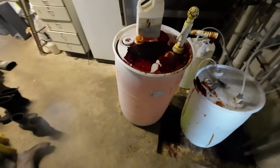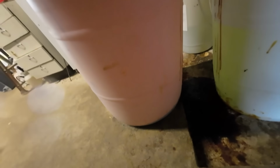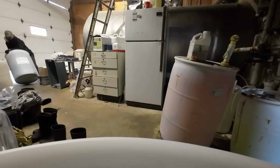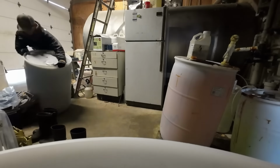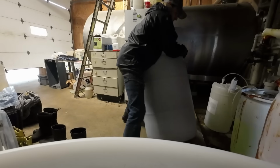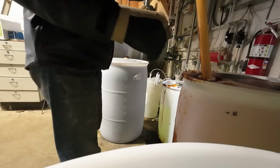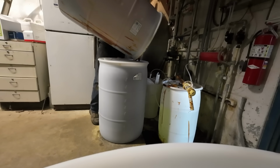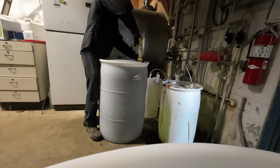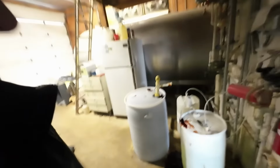We get our teat dip in these 55 gallon drums. It's an iodine with emollients in it to keep the skin on the teats healthy. Just a little bit in there. I'm going to try to pour into the new barrel. Should last a couple months. This is the post dip we use after the cows are milked. Dip all the teats to help protect against infection.